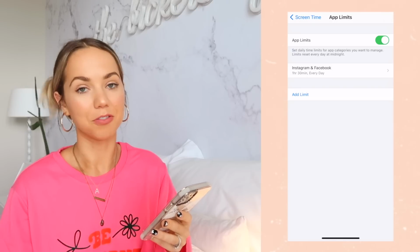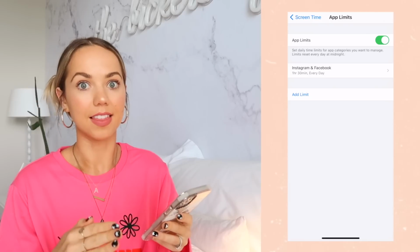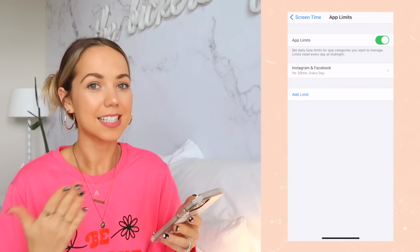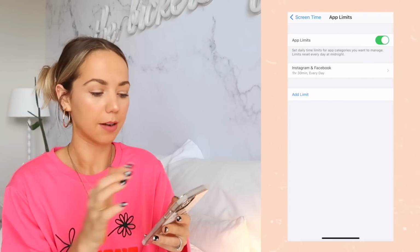So you just have to have grace with yourself, but also I think it's great to set these limits just so you're more aware, because before I set these limits, I had no idea how long I was spending on each app. I didn't really check it that often, but now that you have the app limit, it'll send you those reminders, so it's just in your head more.